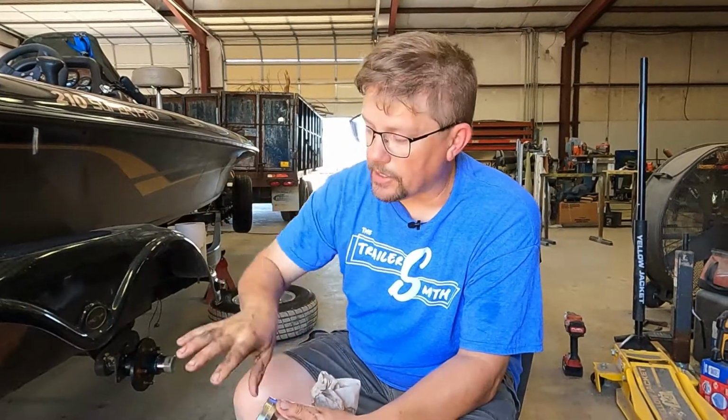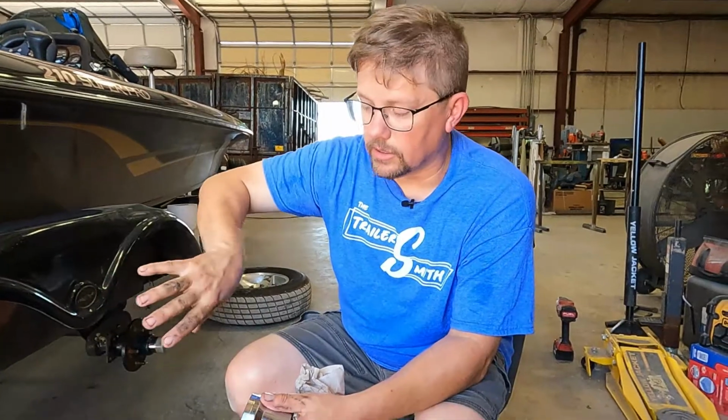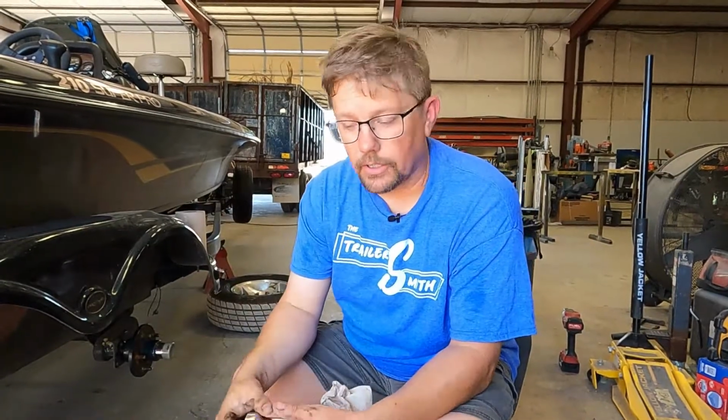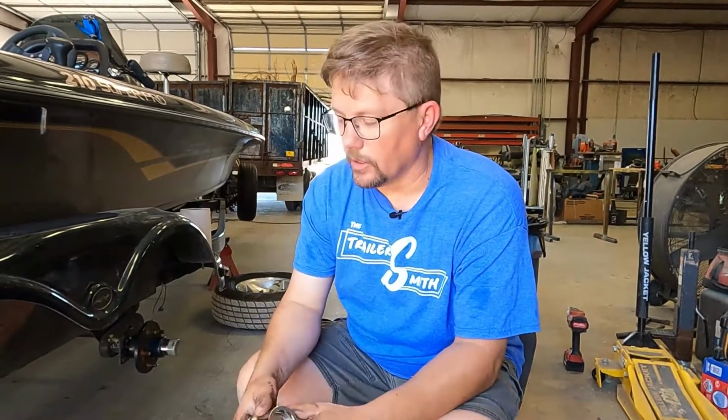So with this keeping pressure on it, it basically just keeps pressure against that back seal, so there's no water sucking in when you back it in. So when you pull your boat in and out when it's fully submerged, it doesn't contaminate the inside of your hub. So for marine applications, I'm a fan.